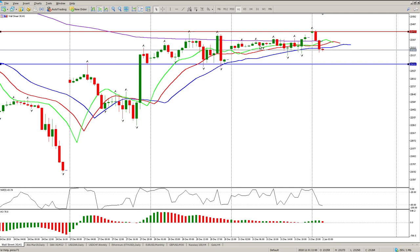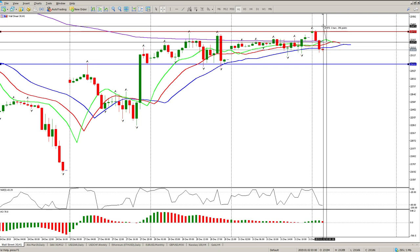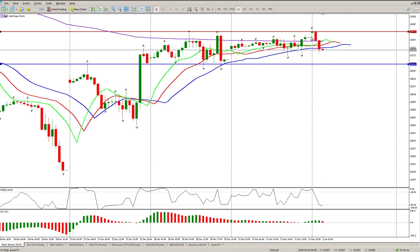There's a lot of congestion here because of the low volumes. And that in itself is almost a 200-point stop loss. So that's still quite rich. So that's the one scenario that I'm looking for.